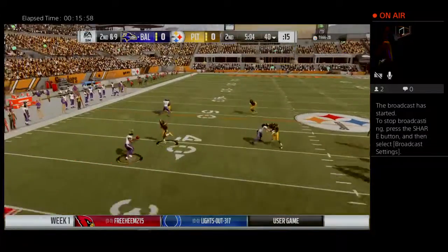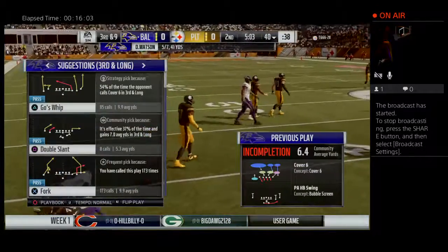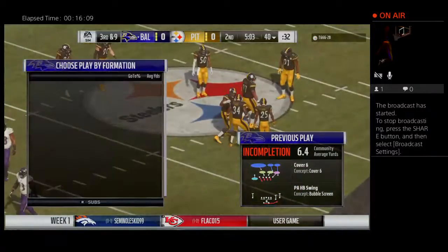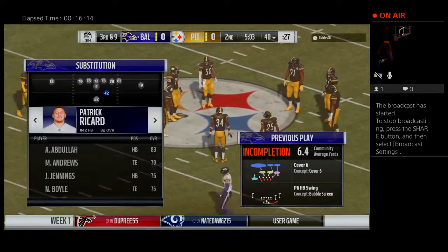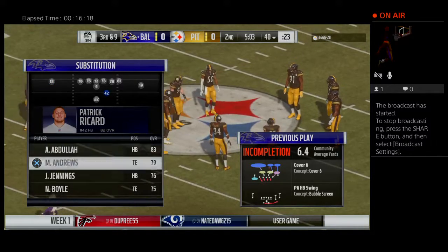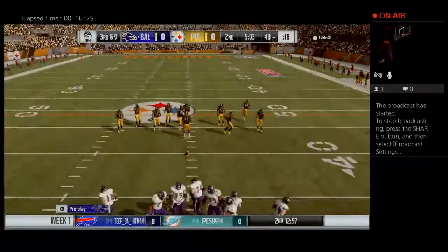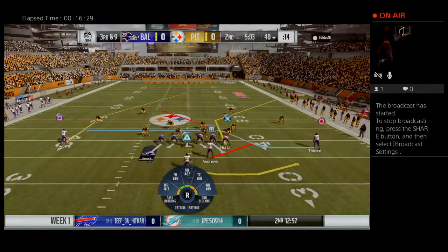Here's Watson now on second down. And the hit jarred it loose. It's incomplete. It's a lot of contact going on there, and in the end, unable to keep two hands on the football and bring it into his body. Everything looked pretty good until the finish. After an incomplete pass on second down, that'll leave him trying to convert on 3rd and 9.